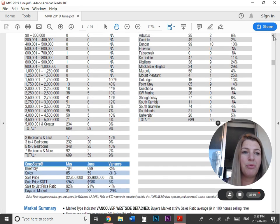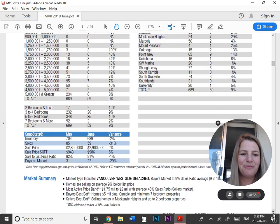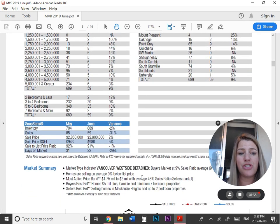When we're looking at the pricing, basically a couple under that $2 million mark, those are going to be land value. And then, a few here and there. Nobody's running away with anything here. Lots of heavy negotiating. On average, homes are selling 9% below list price.